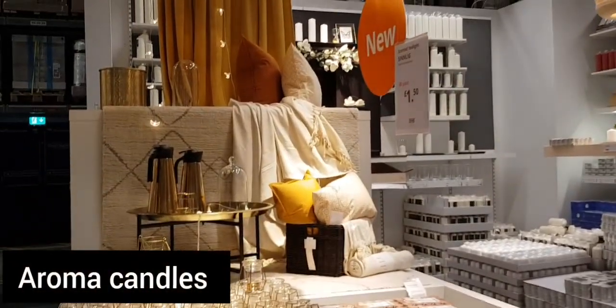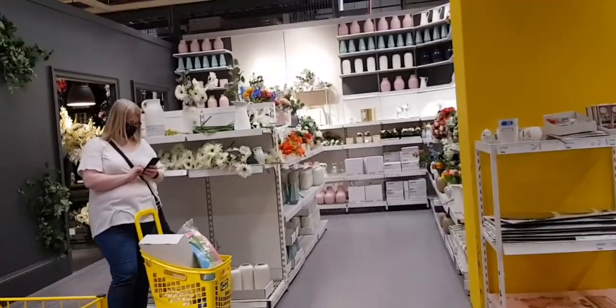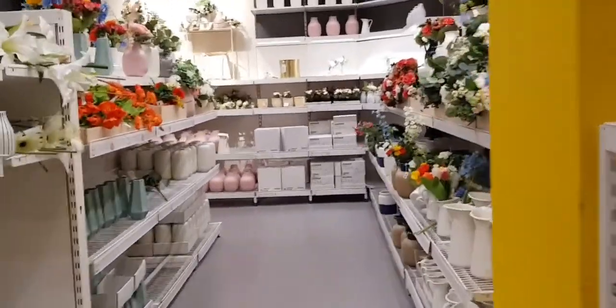Next comes the aroma candle section. You will find a variety of aroma candles starting from 1.75 pounds. I guarantee you, friends, once you visit this section, you will never go empty handed. There are at least 2 to 3 varieties of aroma candles you will pick from here.